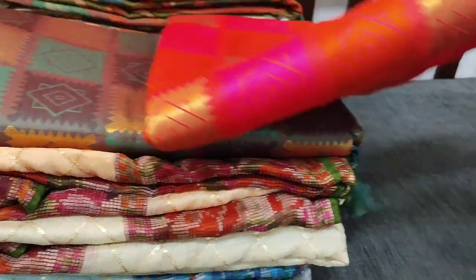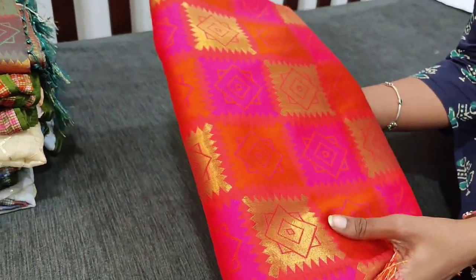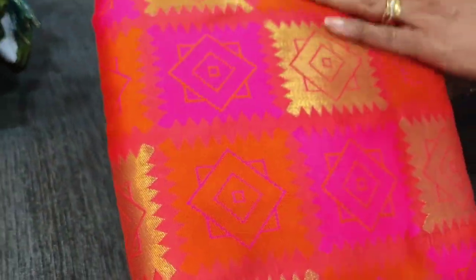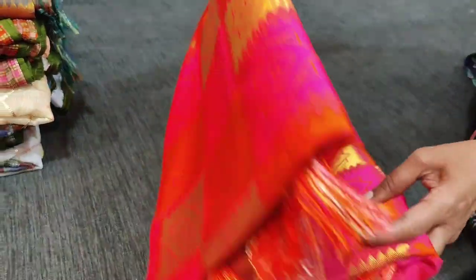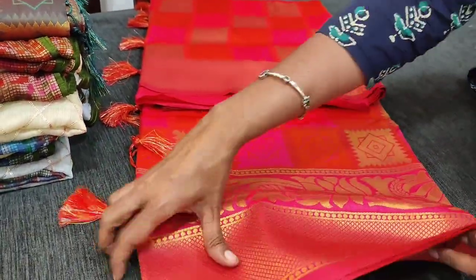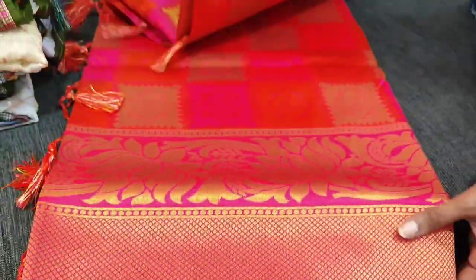Next, we are going to see patola woven silk cotton sarees. We have thread and gold zari woven design all over the saree. Very, very smooth in texture. It comes with two different combinations. So this is the border, a beautifully woven border, and this is the other border design.